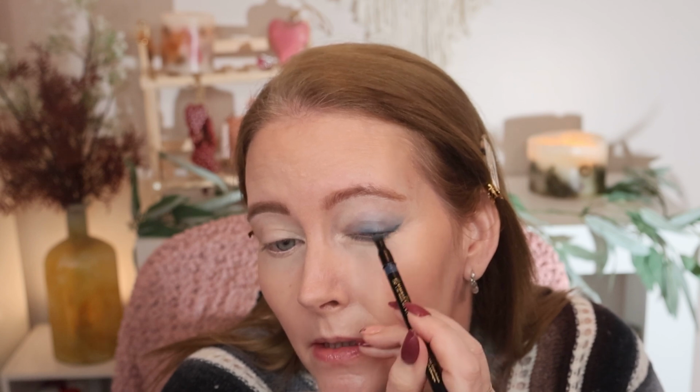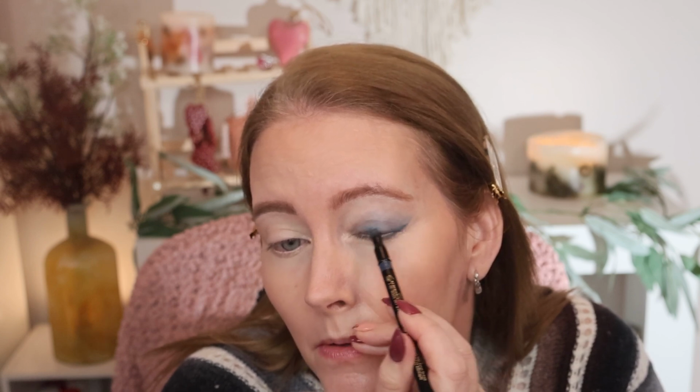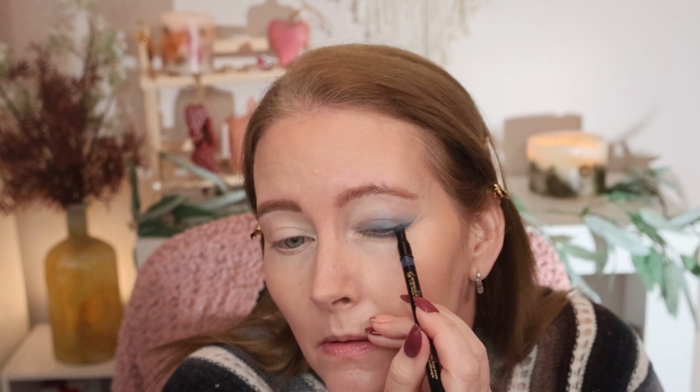So now I'm taking it as a proper liner. I'll be leaving it there. So we've got the lighter shade across the lid, and then we've got it lining here with more depth. And I'm going to take this underneath as well, so it's tight lining with this shade. So I think I'll leave it there and then go in with powders. I'll just do exactly the same on the other eye.